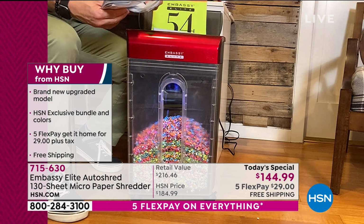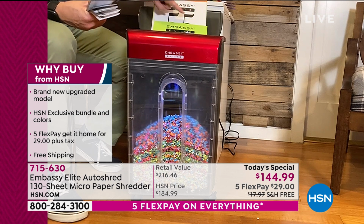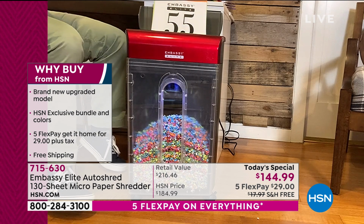And look at this. I'm loading it up. I don't have to count out the number of pages. And while I'm loading this up, I want you to notice it's still auto shred feeding in the back. And actually, check out this.